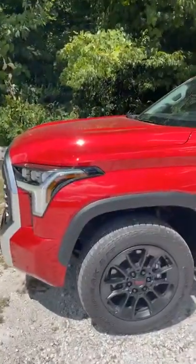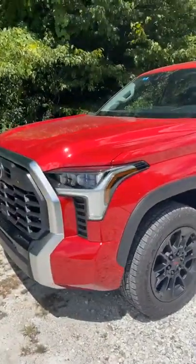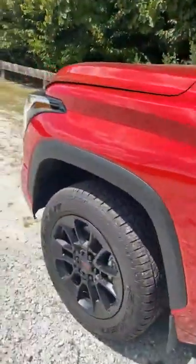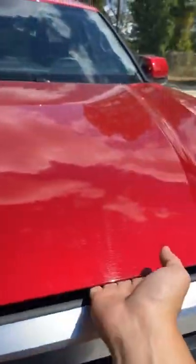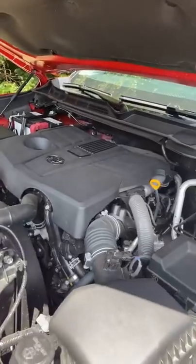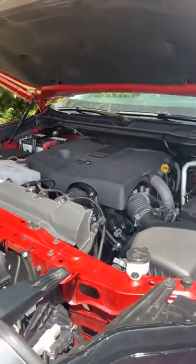Also in the engine bay, all new Tundras are powered by a 3.5-liter V6 that has twin turbos. So let's take a look at it. Let's just open this up and then pop open the hood. And I like how these hoods have struts on them, so I don't have to reach for a hood strut. But here we go, twin turbo. This is making 389 horsepower, and I forgot how much torque.